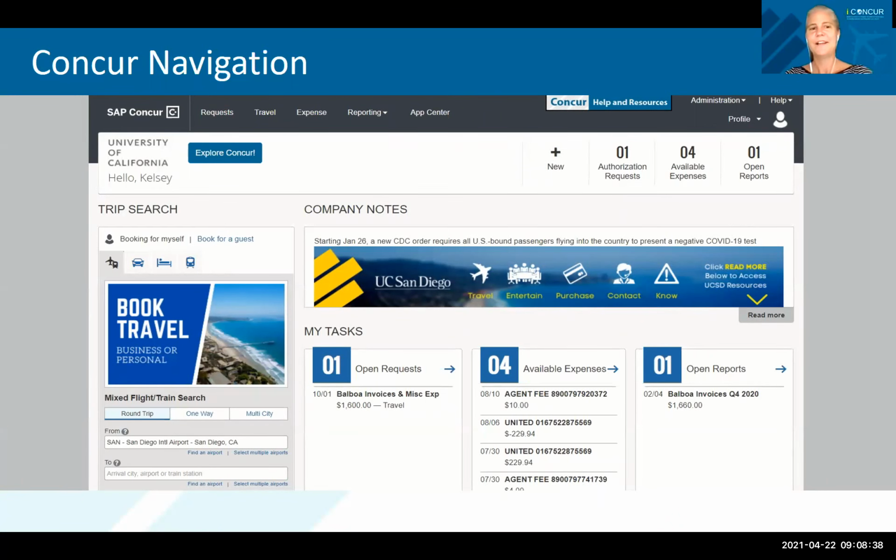All right. So employees such as ourselves log on with single sign-on and land here on the Concur homepage. We're looking at my actual homepage right now, and please remember that your own homepage might have slightly different options based on your role. That's one of the cool things about Concur. It knows what role you have, and it helps bring your specific tasks to the forefront.